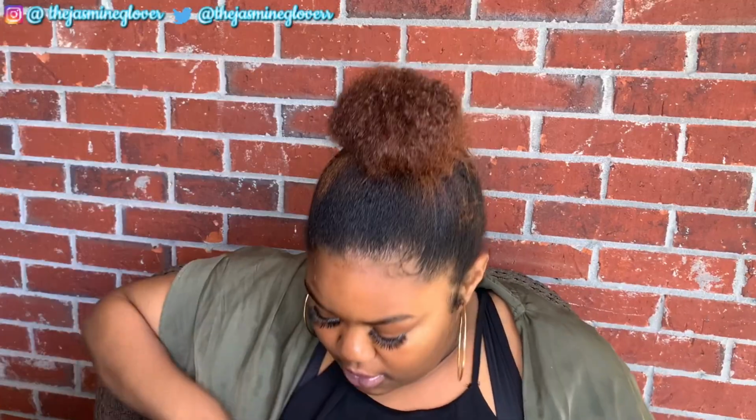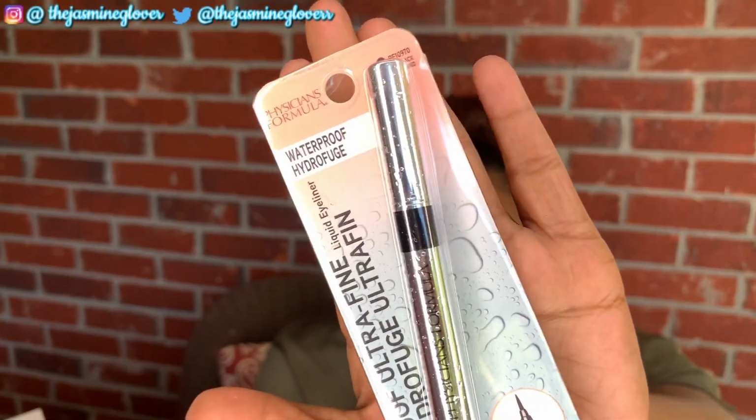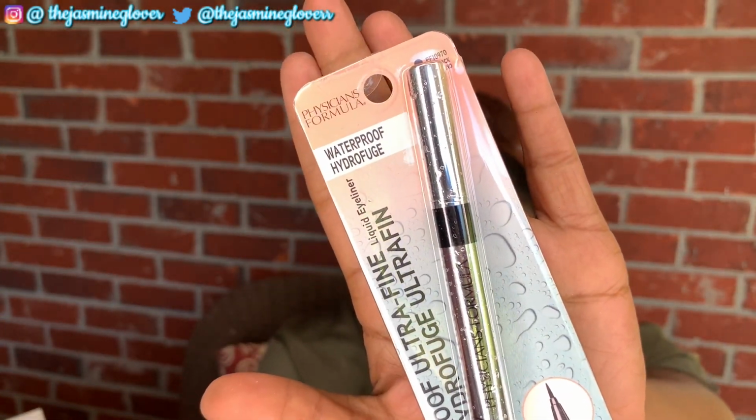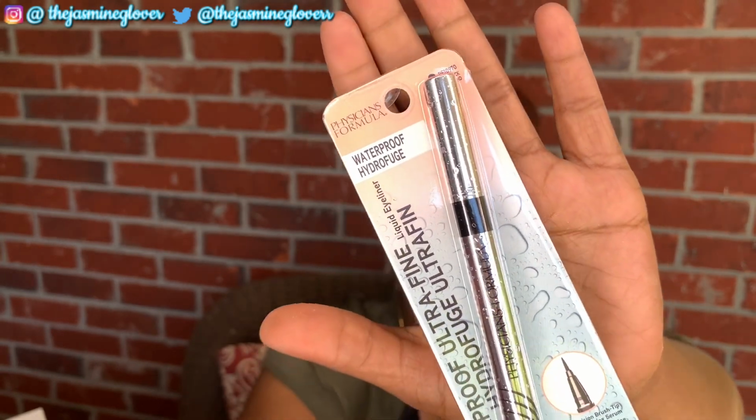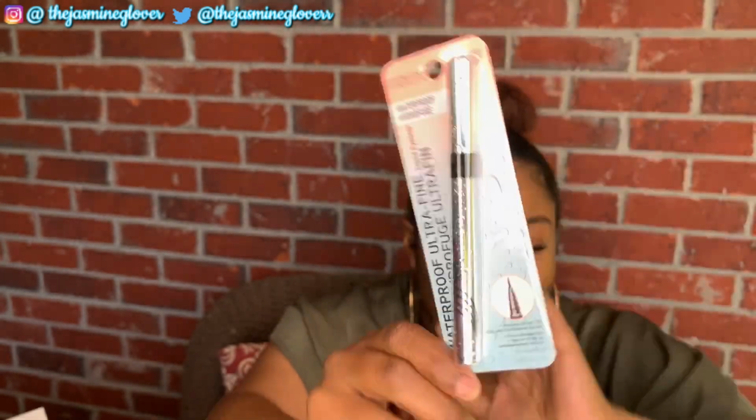Okay. So this was on sale, and this was waterproof, and I just heard really good things about the Physicians Formula waterproof eyeliner from some girls on the internet, YouTube, whatever. I heard some good things about this, so I ended up going to pick this up. Well, I didn't go nowhere. It came to me. What am I talking about? I picked this up, and I'm really excited about it.